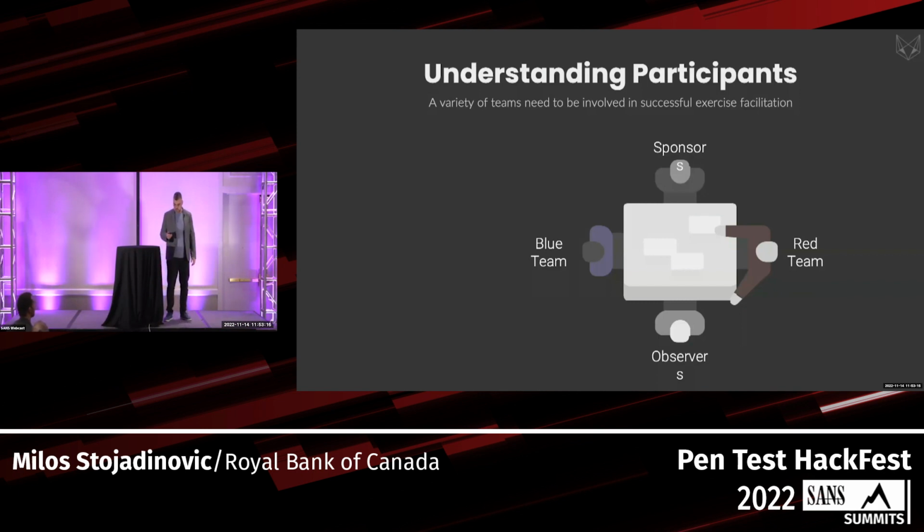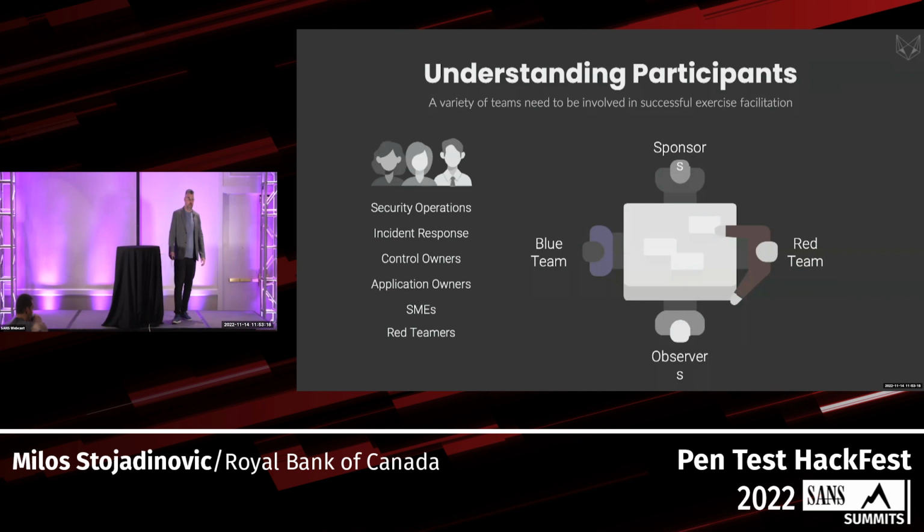Now, because you're in a large organization, your blue team might actually consist of a lot of different team members. It could be your security operations, your incident response. It could be control owners. You may have specific people who are responsible for security control owners in your environment. You may even have application owners if you're testing some app-specific stuff. You may have SMEs that are subject matter experts of specific areas in your environment, how they operate, what's important to those areas.